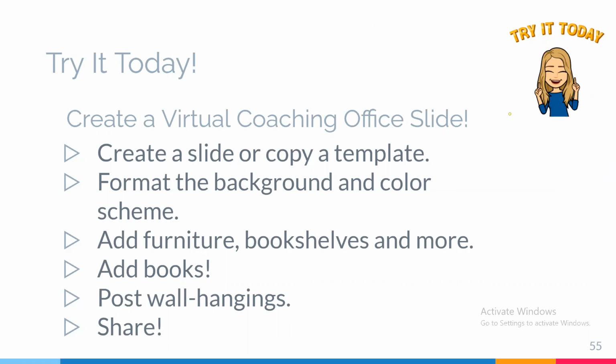So for some of you, you're going to create it. You're going to click on a brand new slide, you're going to format a background, or you're going to go to the Facebook group, browse one that looks like you, make a copy of it, and personalize it. Format the background, change the color scheme, add the furniture, the bookshelves, the books, the wall hangings, all of the things that make you, you, and make your coaching space unique. And then you want to try it. You want to share it with teachers.